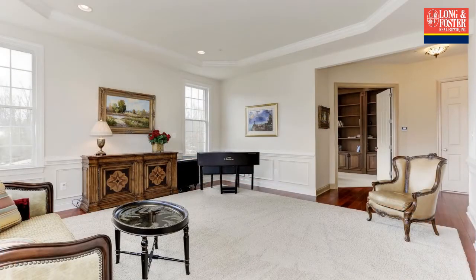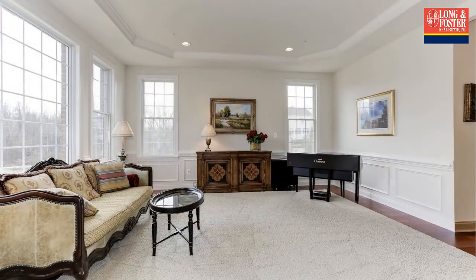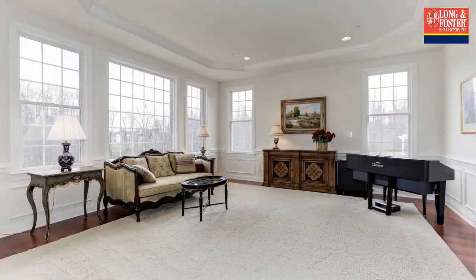a family room, an office, a library, recessed lighting, a gourmet kitchen, a kitchen island, a pantry, an in-law suite, an open staircase, and a mudroom.